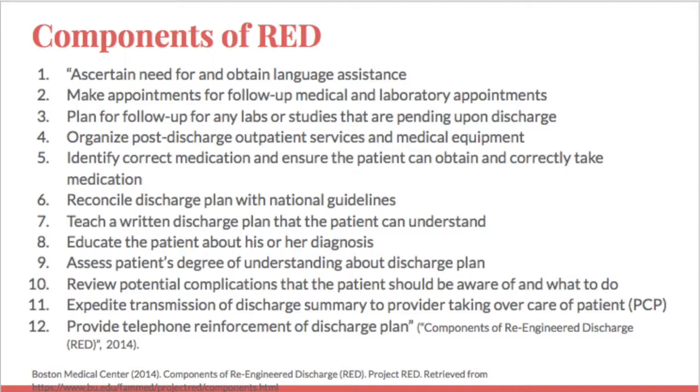You want to organize post-discharge outpatient services and medical equipment. You want the patient to be prepared to go home. You don't want to send them home into an unsafe environment or without the equipment that they need to be safe. You want to identify correct medication and ensure the patient can obtain and correctly take medication. You want to make sure that their pharmacy is ready and that they know how to take their medication.